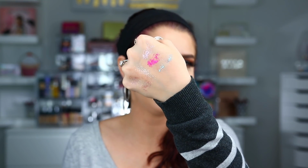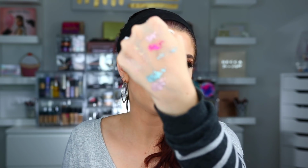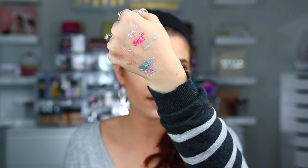There's what they look like. Let me go ahead and try to swatch them a little bit better. All right, so this time I picked up a little bit more with these two right here, and I'm going to swatch them so we can get a better idea. They're still swatching a little bit patchy, probably because they are a loose glitter, but there's what they look like on the bottom. So I'll be curious to try these out. They definitely have a little bit of adhesive to them, so they should stick really nicely on the eyes.